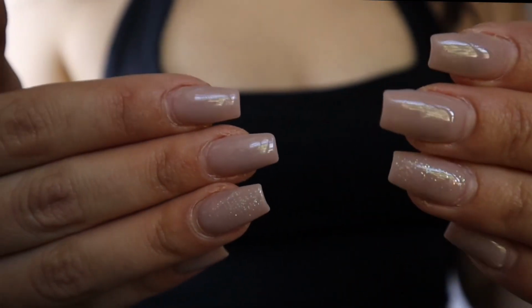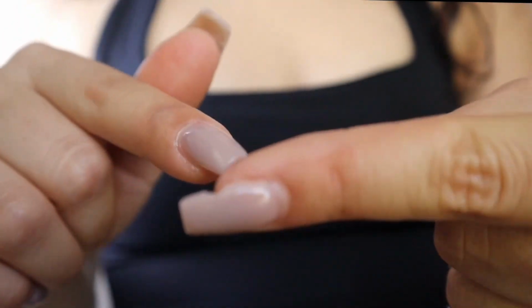I'm gonna see if I can make an appointment to do my nails, because please. What is happening right there? They're not bad, but what is happening right there? But I'm gonna change first to clean up, and I'll be back in a second.